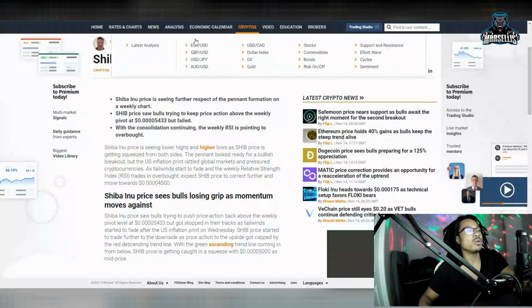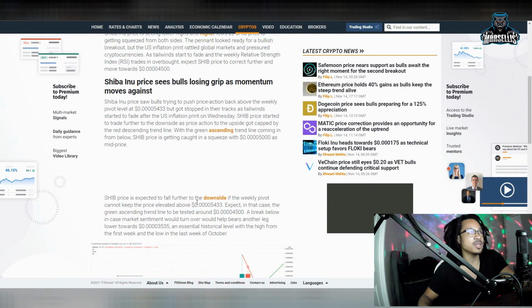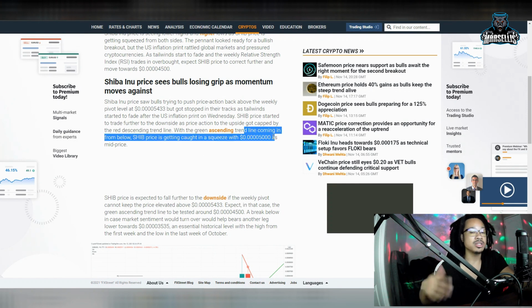But we're going to be going over some more stuff that's going to help SHIB grow, so we don't really need the get rich quick people. But anyway, Shiba Inu price sees bulls losing grip as momentum moves against it, but we could see some support here at the 0.0005 area.